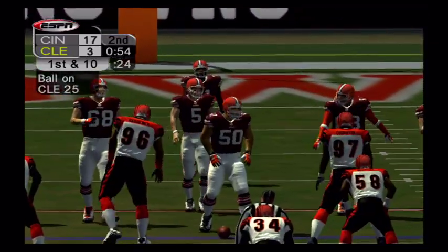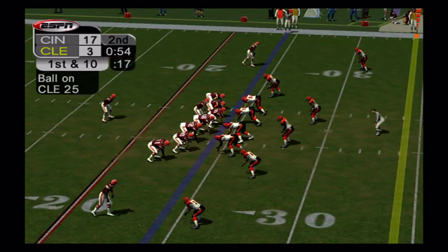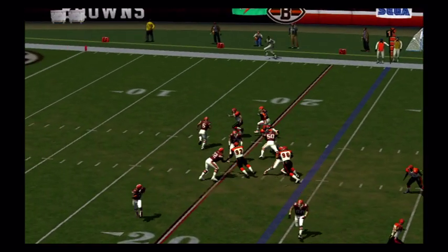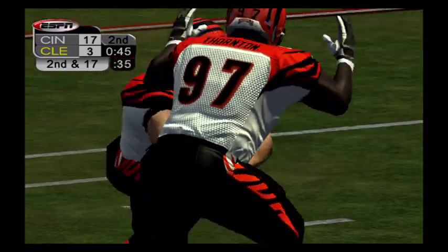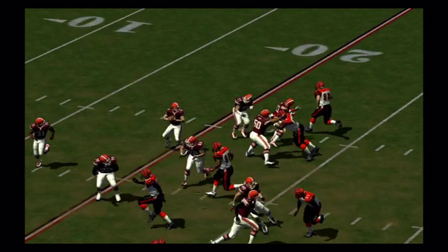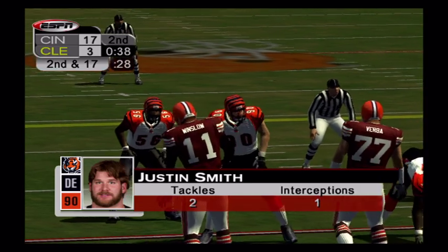The Browns' offense has to score here. This drive will start at their own 25-yard line. The sack, and the clock continues to run. Justin Smith gets the sack deep in the pocket. That's going to be a sizable loss. Watch this. Oh, yeah. That's going to push him back, way back. Great defensive play. That'll be his first sack of the game.